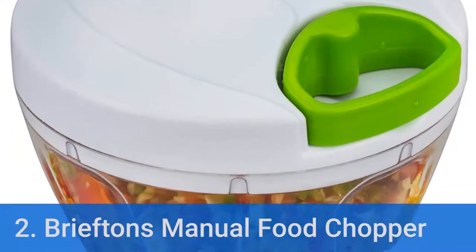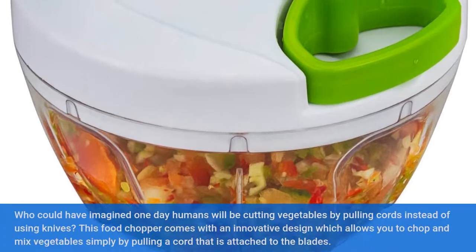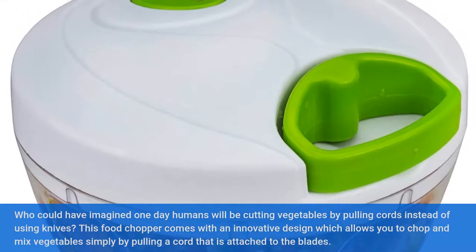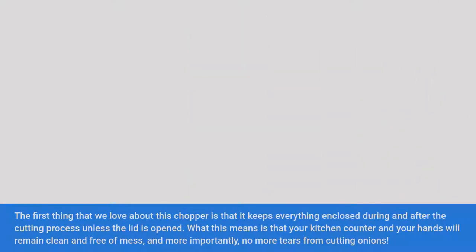2. Briefton's manual food chopper. Who could have imagined one day humans will be cutting vegetables by pulling cords instead of using knives? This food chopper comes with an innovative design which allows you to chop and mix vegetables simply by pulling a cord that is attached to the blades. The first thing that we love about this chopper is that it keeps everything enclosed during and after the cutting process unless the lid is open.